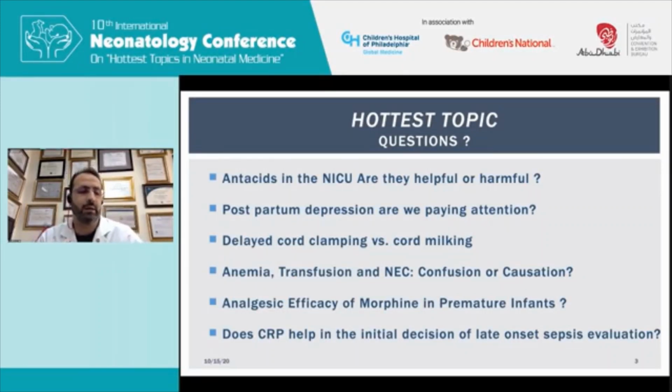The other topic, which we practice regularly now in the delivery room, is delayed cord clamping. I'm going to give you a flavor of the international guidelines and what's coming through the NRP 2020 in this regard, and maybe we will have some discussion about that. Also, common practice is that we worry about blood transfusion in association with necrotizing enterocolitis. So is there a true causation with the factor of red cell transfusion, or do we just not have clarity about this issue?